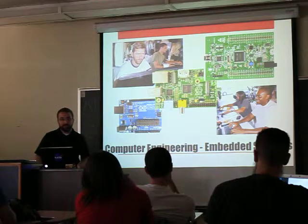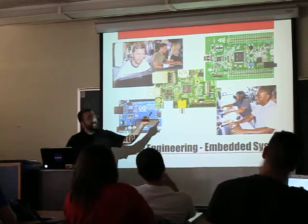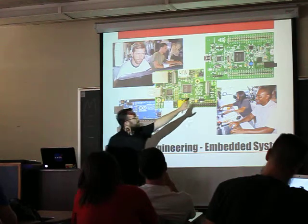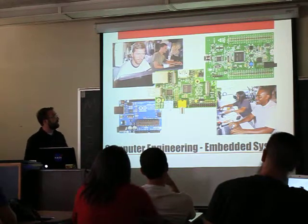For computer engineering, which falls under the electrical engineering team as of right now, we're using the STM32 F0 discovery board. It's a microcontroller in the middle there, and there's a bunch of GPIO pins. Actually, that's the F4 right there. So it has more GPIO pins than the other ones.